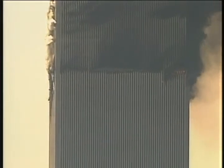Obviously, if a jetliner hits or any type of plane hits an Empire State, World Trade Center like this, there's going to be a lot of fuel on board possibly. That fuel is very difficult to put out. And, of course, all the other stuff inside the building itself, which is going to give quite a bit of fuel to this fire.